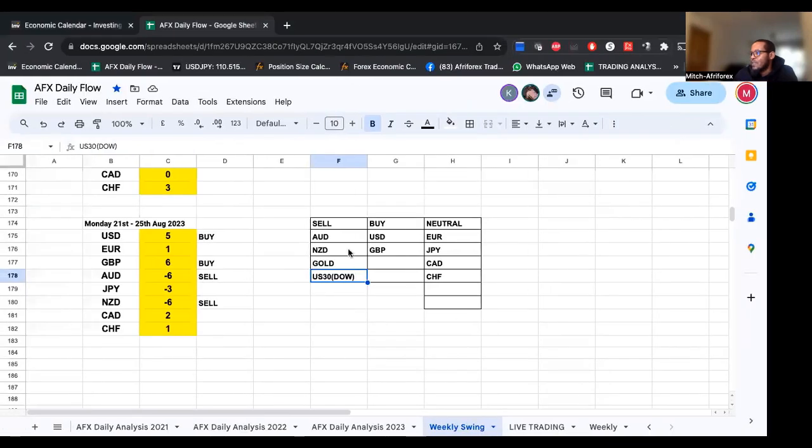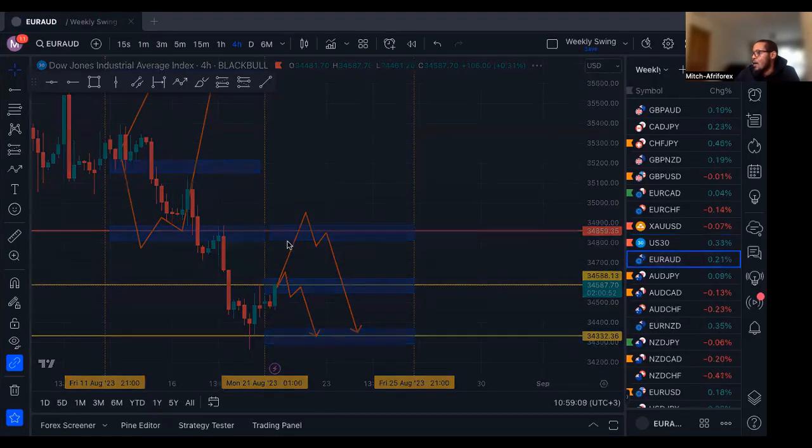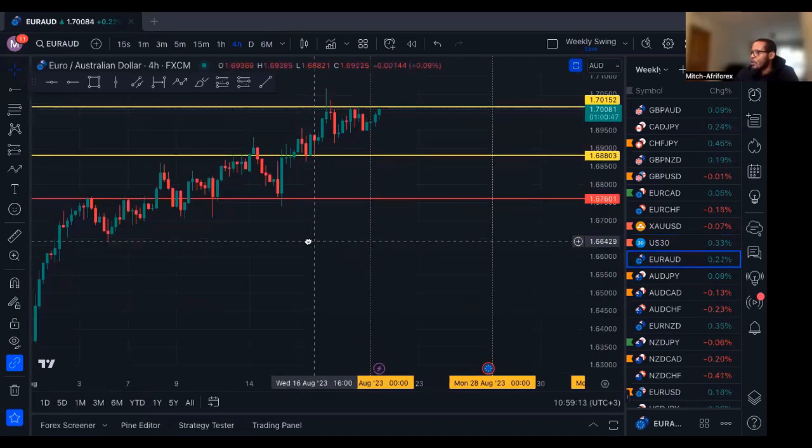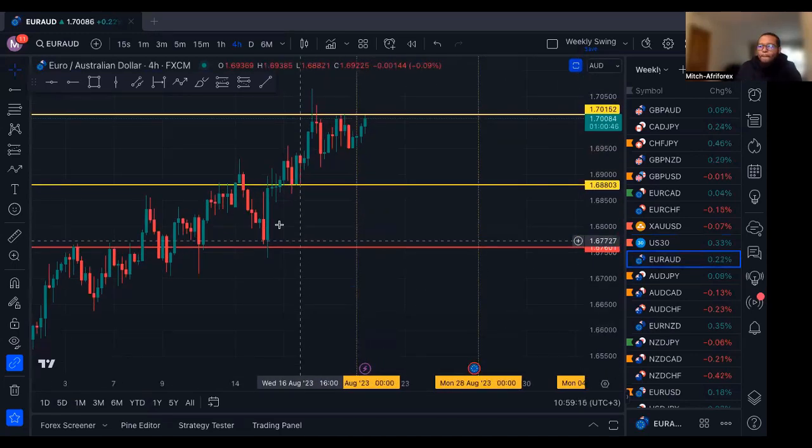So remember, we'll start off with the Australian dollar pairs, mixing and matching that with the neutral pairs before we move on to the New Zealand dollar, the US dollar, and the British pound, doing the exact same thing, mixing and matching them with the neutral pairs. So starting off with the Australian dollar pairs, we have the euro against the Australian dollar. John, what do you think we should be looking to do today?